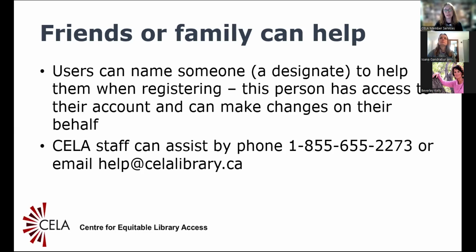They can request books on your behalf. They can make changes to your account. They also can log in and see your reading history. So they have full access. It's important for you to know that. If you do want to add a designate, then please call our contact center to add that person. We really want to ensure the privacy of your information and even things like reading history and preferences.